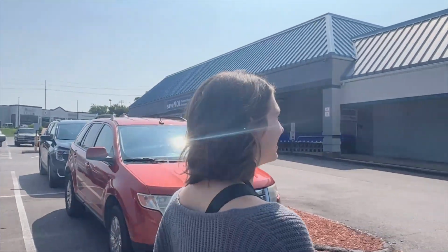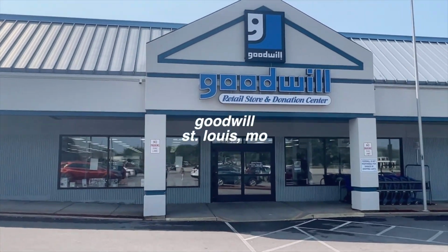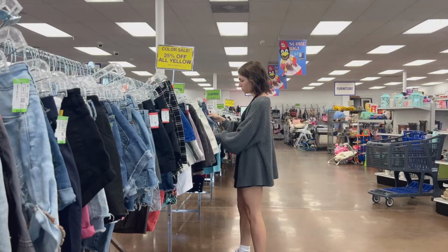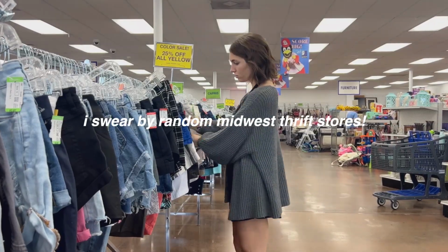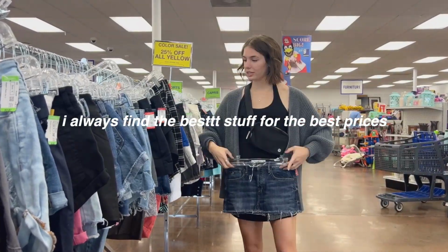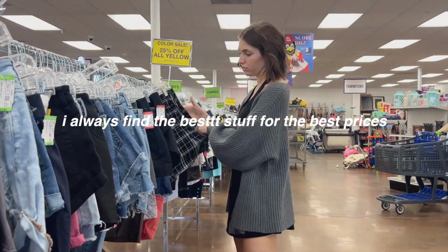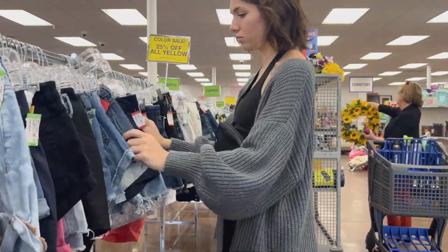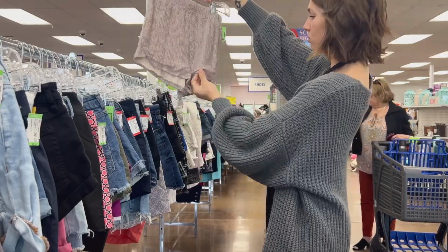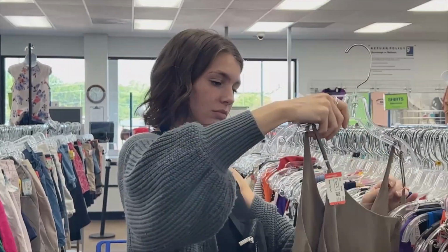The first place we went to was just the local Goodwill. I always hit the jackpot at this location specifically. I started out at the shorts, not necessarily because I was looking for shorts, but because it was open and the store was so busy today. I don't think I found anything. I think I might have tried a couple pairs on, but nothing really caught my eye.